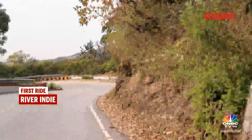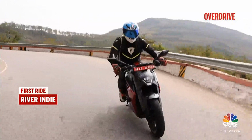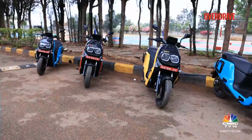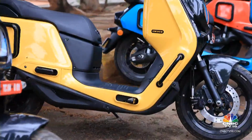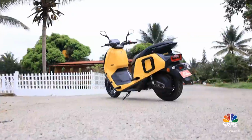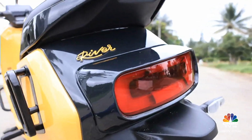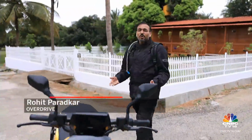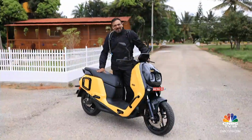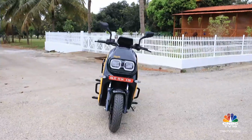We are back near the Nandi Hills. The last time I rode here, it was the Ultraviolette F77, and now I'm here for another EV startup, the River Indie, a very practical electric scooter that is big, spacious, and good-looking in its own way. It certainly looks quirky and quite unlike anything that we've seen in the EV or the scooter space. But look at the styling, look at the bright colors. You might want to have one. The cute face feels welcoming.